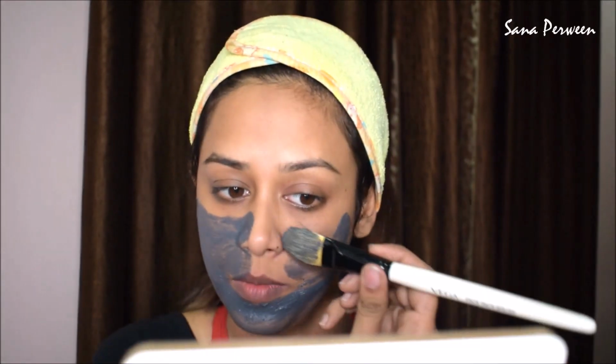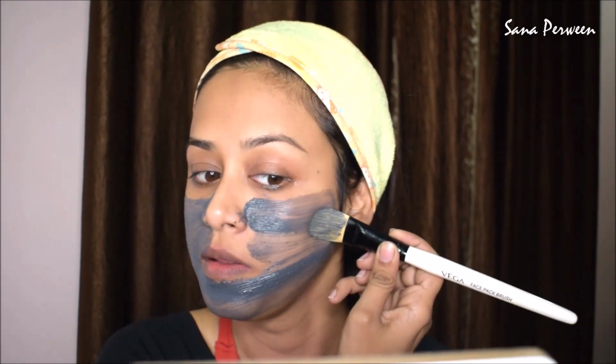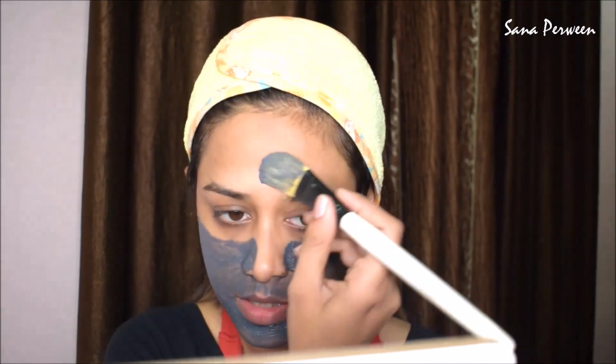This is not a face pack, so you don't have to be that specific regarding the pattern of how I'm applying this. Just apply it normally.